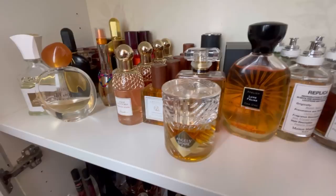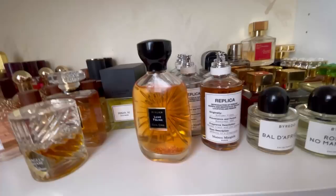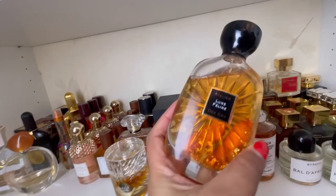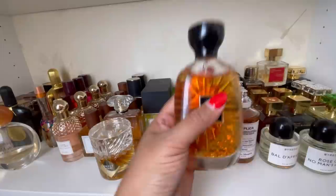And then over here we have Atelier des Ors Lune Féline. I still don't love this one. I went on the hype bandwagon. That's why I got it. Everyone was hyping it up. And then when I purchased this myself, which was definitely expensive when it got to Canada, this was just a little bit of a surprise. There's this very green medicinal vibe to it that just is not working with me. So I still have it in my collection, but I don't know if it's gonna stay.